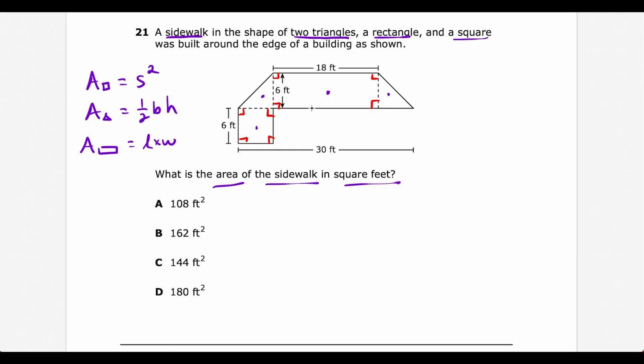And because on a straight line we have 180 degrees, if this is 90, that means this angle here has to be 90. And the same thing over here, 90 plus 90 makes 180, making this a straight line. And now next we could use the fact that in a square, all the sides are equal in measure. So that means this side over here is also 6 feet.